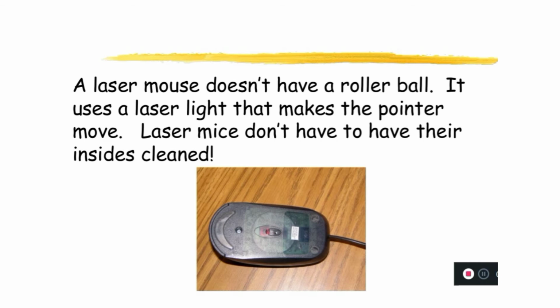A laser mouse. This is the second type of mouse. A laser mouse doesn't have a roller ball. It uses a laser light that makes the pointer move. Laser mice do not have to have their insides cleaned.